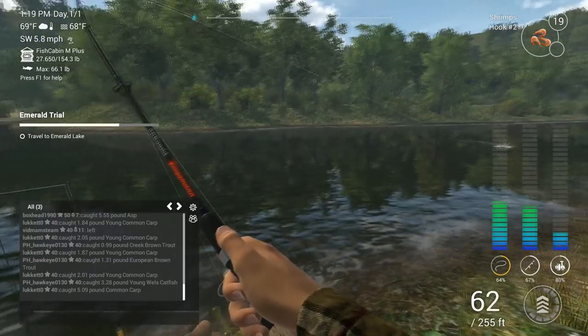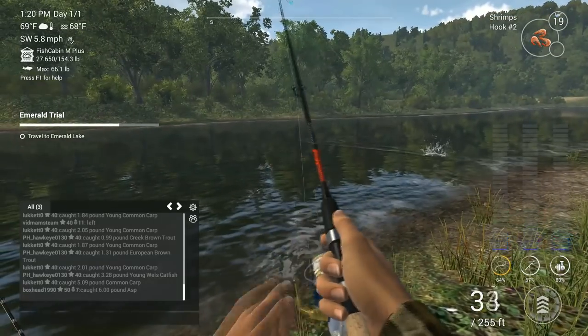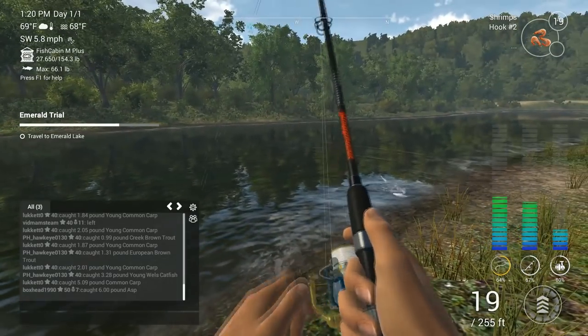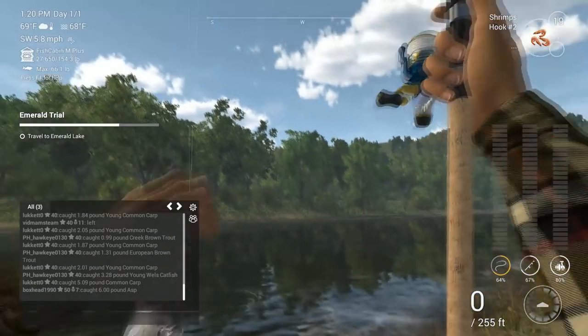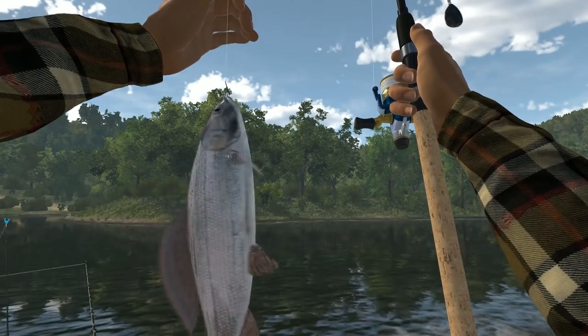Yeah, this has been a pretty good first look at this. Excellent first look. The only bad thing about the whole thing is it looks just like a European grayling. Yeah, I like these because they have that huge fin.